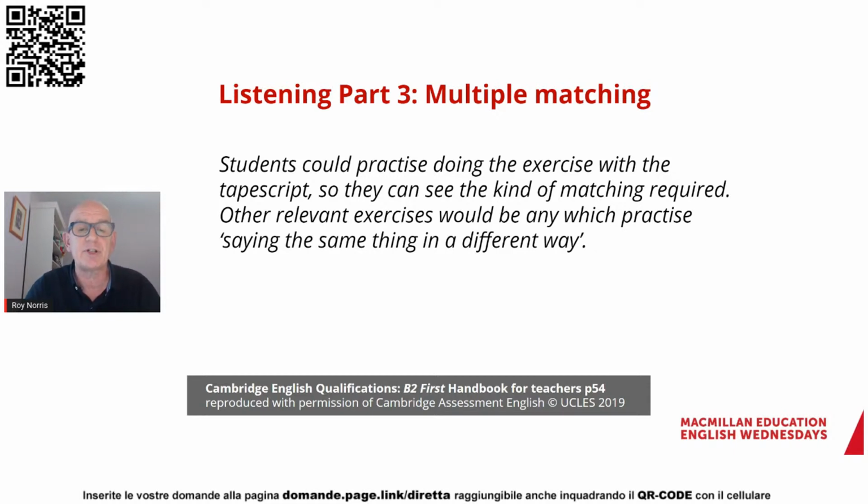Now, this is something which is key to the B2 First exam, saying the same thing in a different way, paraphrasing. It is such an important sub-skill. It's here in the listening, it's in the reading, as we'll see a bit later. In the writing, we expect students to have a variety of expressions to say the same thing in different ways.